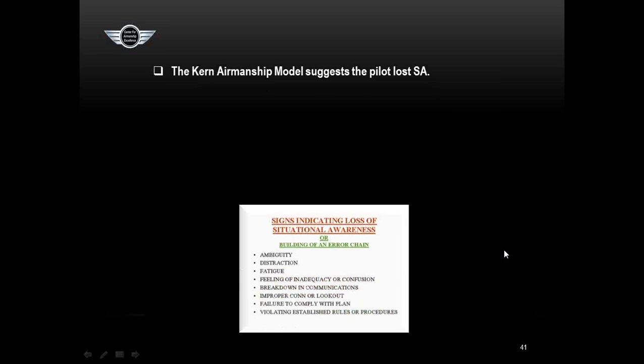But in terms of this case study, if we look at it through the lens of the current airmanship model, the model suggests that this pilot really lost situational awareness. And here are some of the clues, the triggers that turn on the caution warning light that tell us we're starting to lose situational awareness. Failure to comply with the plan. He was planning on flying up there visually, VFR, VMC. As soon as that plan started to change, that's a caution and warning light for us, and that's where we know that if we don't take corrective action, we can start losing SA, or we have already started to lose SA. Also, another caution warning light, violating established rules or procedures, and that's what he was doing when he started flying into those clouds. So this is just an example of how using the current airmanship model and what we know about how to acquire and maintain SA under Airmanship 2.0 would have helped them out.